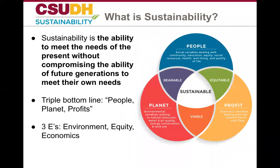What is sustainability? Sustainability is the ability to meet the needs of the present without compromising the ability of future generations to meet their own needs.